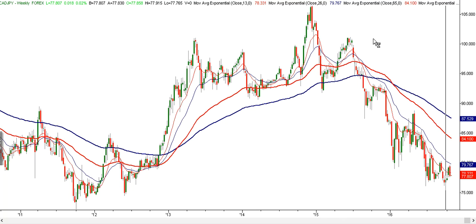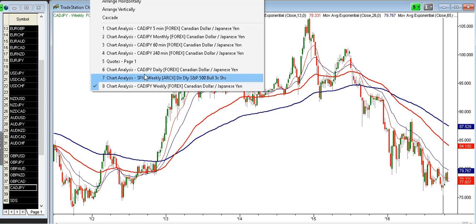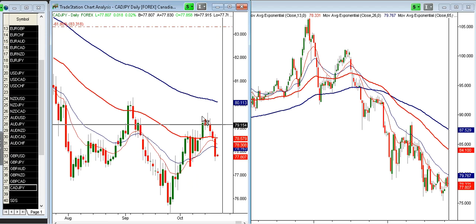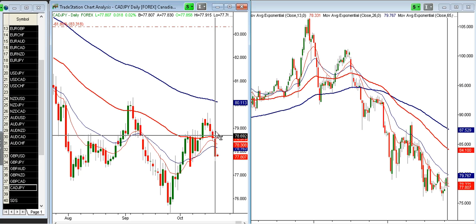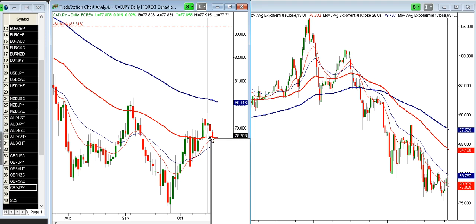Here is a Pacific play, and last week we saw price reacting from this bear dump money bear area here, and there was an opportunity for a setup here midweek.